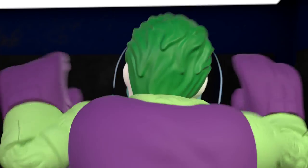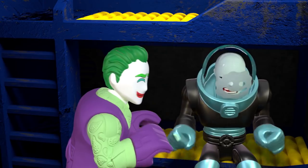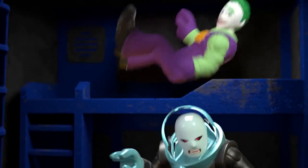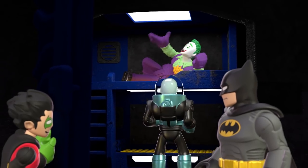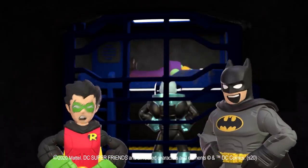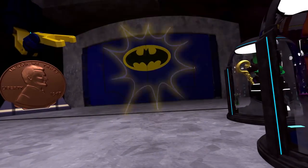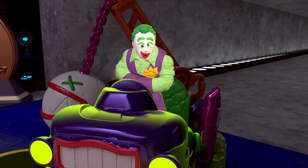The Joker's always playing tricks. He's a terrible cellmate. Now they're stuck together. Nice work, superheroes. Oh, yeah. Uh-oh, that doesn't sound like Batman. The Joker broke into the Batcave.